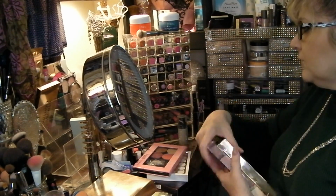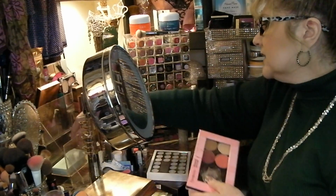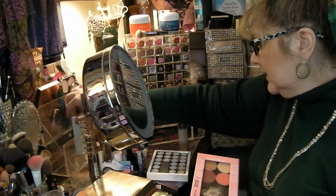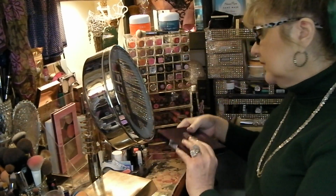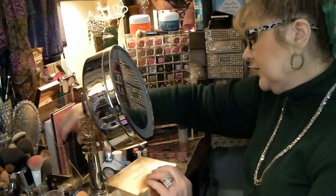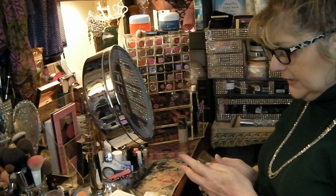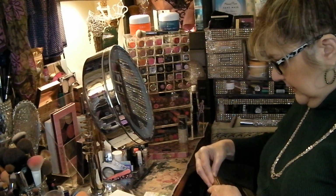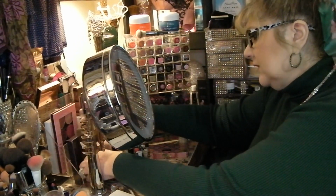Put these things back before they fall and break. That would not be good. I would be quite upset, especially if it was that Tarte Pro palette or the Tom Ford palette. Gotta take care of Tom there.